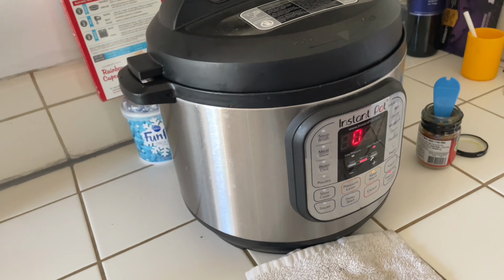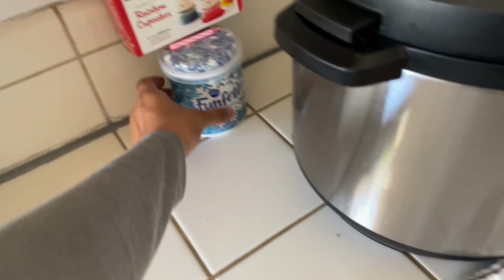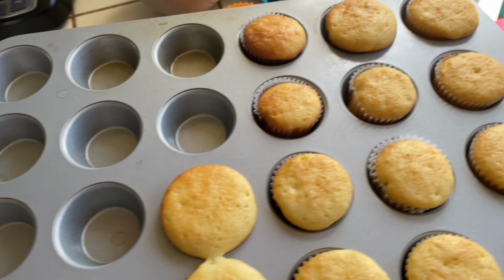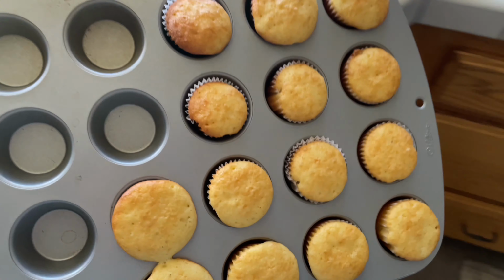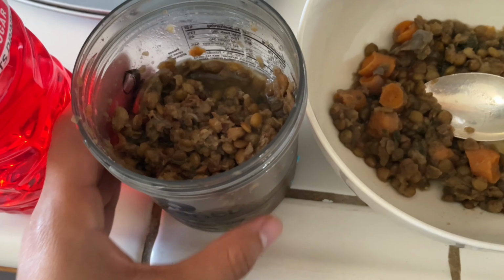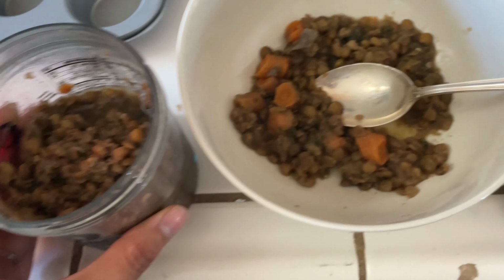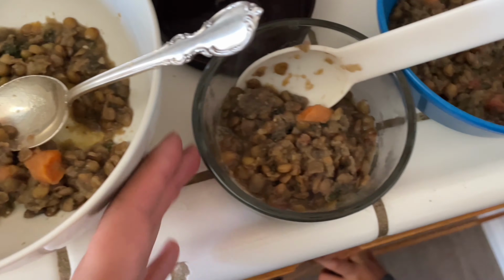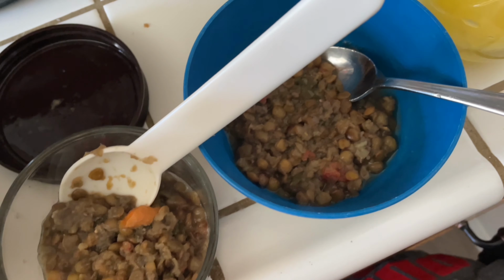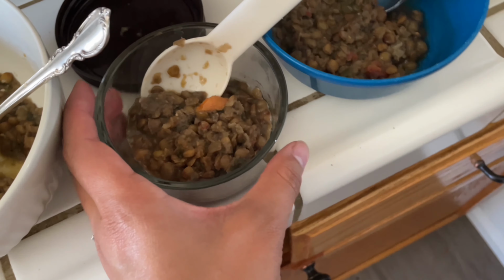Dinner is going. I just need to frost the cupcakes and the cake. I just pulled out the cake and here are the cupcakes. They are nice and pretty. The kids will have fun decorating them with me. Pulled this out of the freezer. It's lentil soup. It is soup. So they're gonna have that right now.